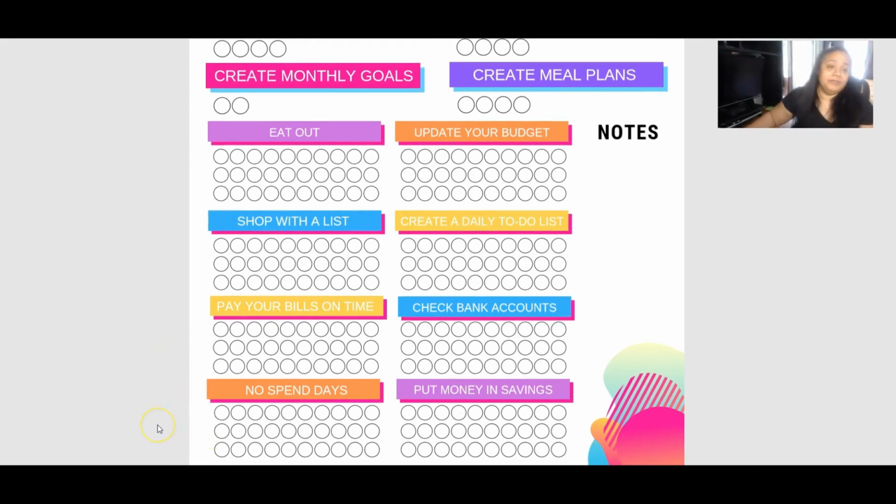Track your no spend day. It's just an alternative here, but sometimes spending is a big issue that affects our budget. So track your spend days. If you want to keep it minimal, then go ahead, use this list and keep it minimal.